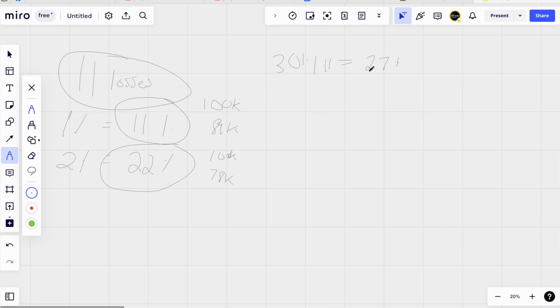Anyways, what does 2.7% mean? Okay, 2.7% per trade. That means that this is going to be our max loss per trade. So we have a 100K account.